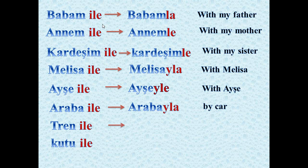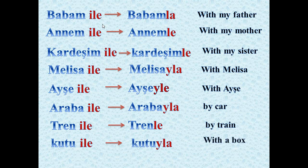Tren ile or trenle, both of them mean by train. Kutu ile or kutuyla, both of them mean with a box. Okay, so you see the thick vowel here and its combination with la, the thin vowel here and its combination with le, the last thick vowel which is combined with yla, and the last thin vowel which is combined with yle.